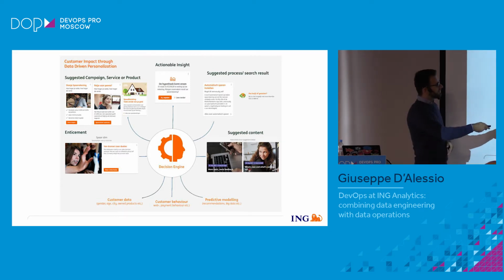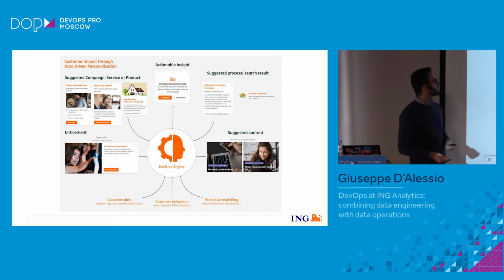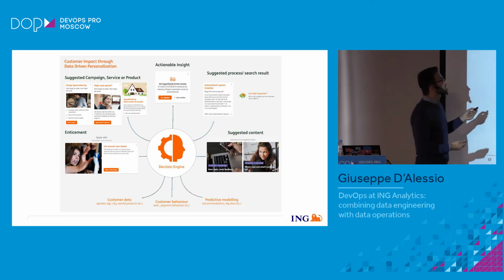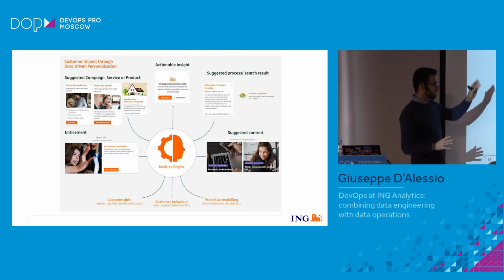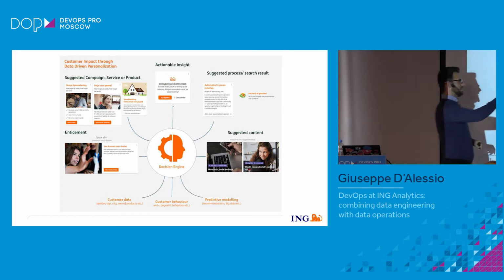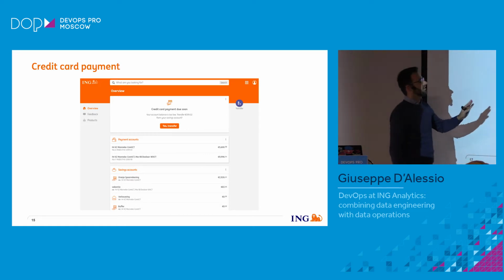And indeed, you can see below that we use customer data and customer behavior, and we also apply some modeling of this data. This one, for instance, is one I was talking about before. The actionable insight is located on the top of the personal page of the customer. You can see it here. And what it's proposing is basically a credit card insight.